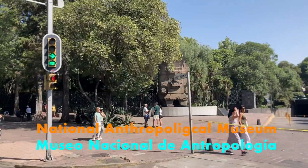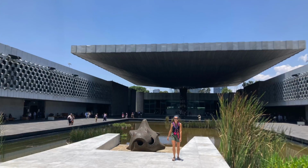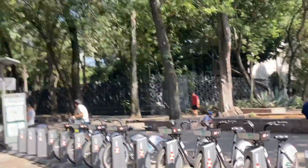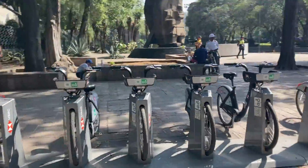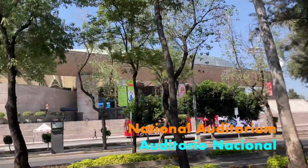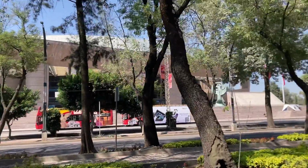We have the Museo Nacional de Antropología, or Anthropological Museum. Checked out yesterday, it is super cool. Also recommend that. And look, you can park your bikes here, drop them off, all good. To our left is the National Auditorium, which also has its own metro stop. We'll get a better view of it when we come back.